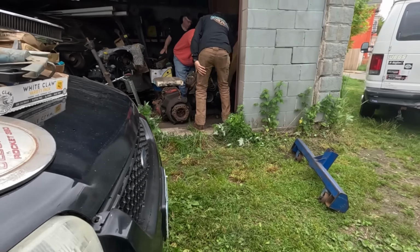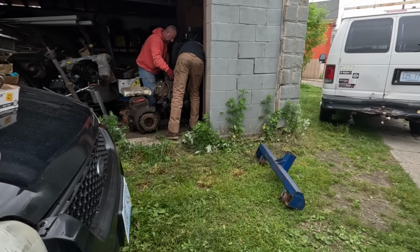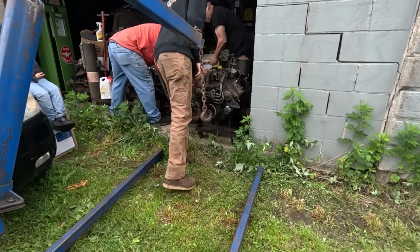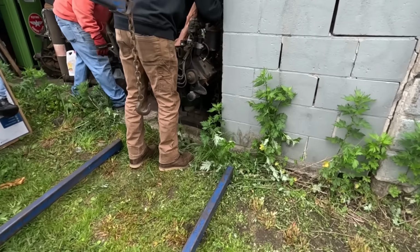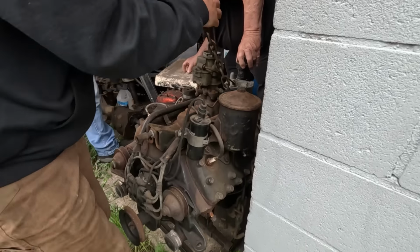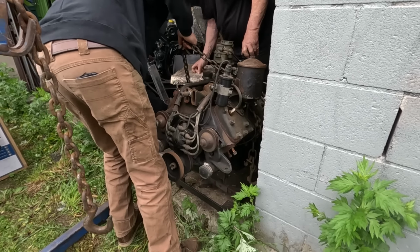Oh, this got a chain on it. It's not hooked to though. One of the exhausts on this side. Yeah, we can reach. You don't want to snap the bolt.